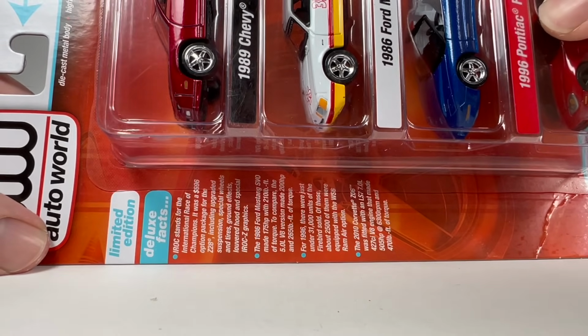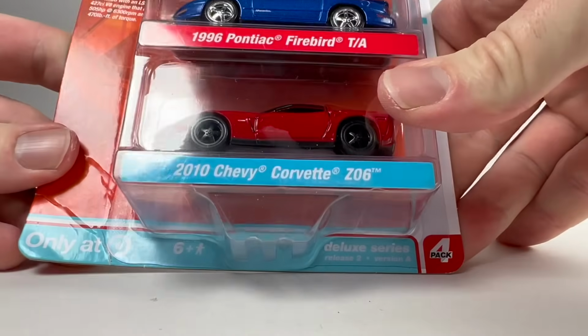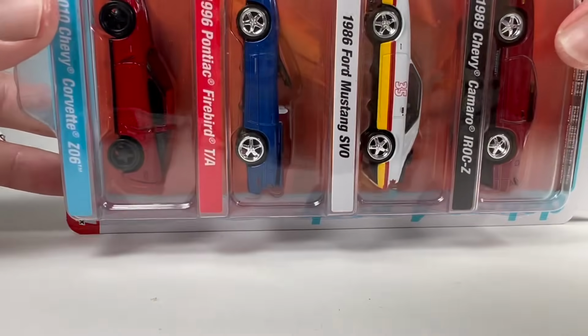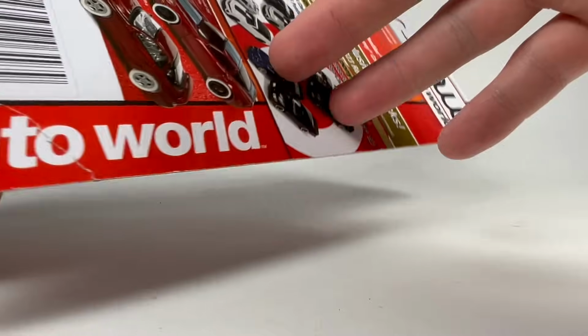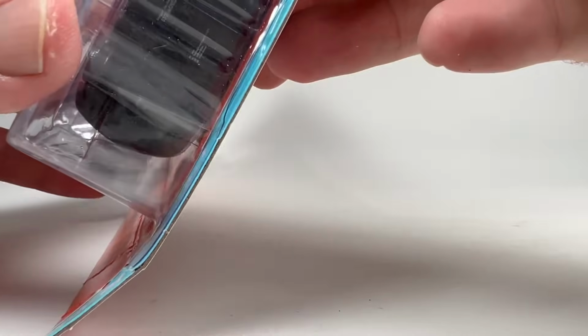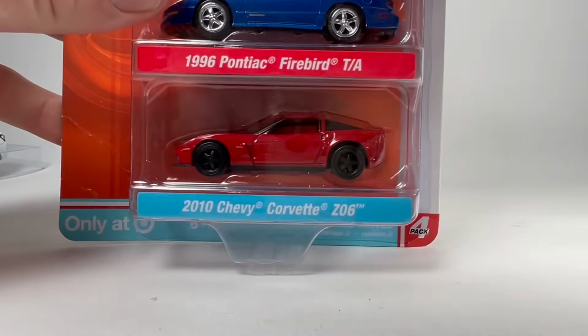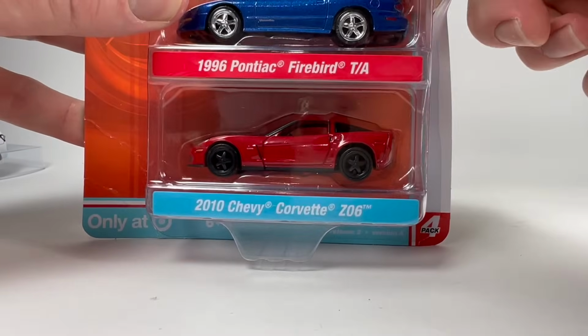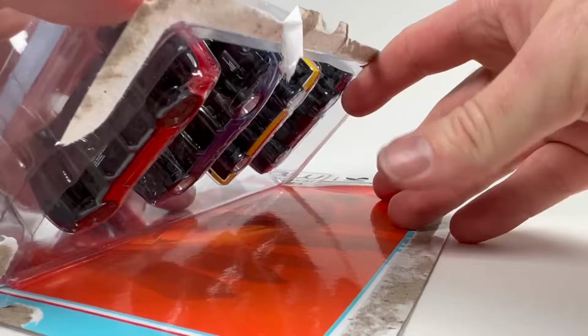These things are showing up at some Targets, and I do not know what the logic is with the distribution and why they're only in some Targets and not in others. I wish my Target would carry them, but they do not, and therefore these are tough for me to get. They have never carried them in all the 4-pack releases that have come out so far. That's really annoying, but it is what it is.